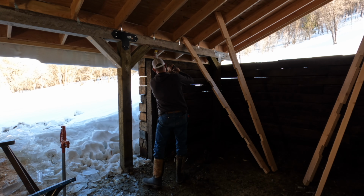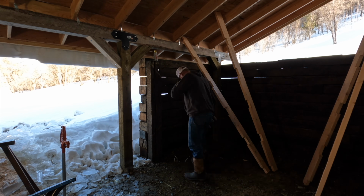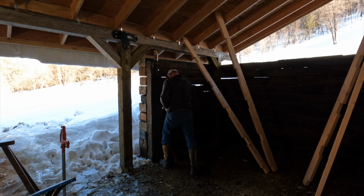Because there's still snow around the outside of the underground chicken coop, I don't know if I'm going to be able to finish all of the board and batten siding around it, but I'm going to try.